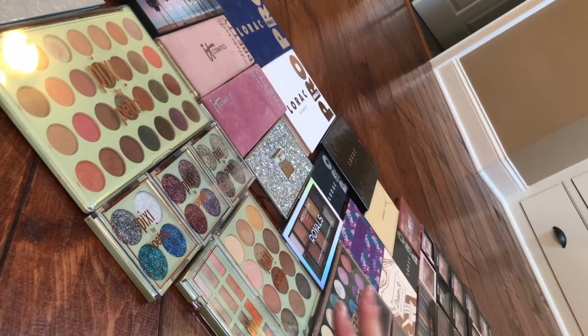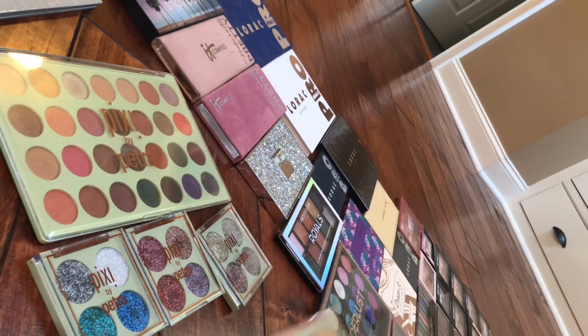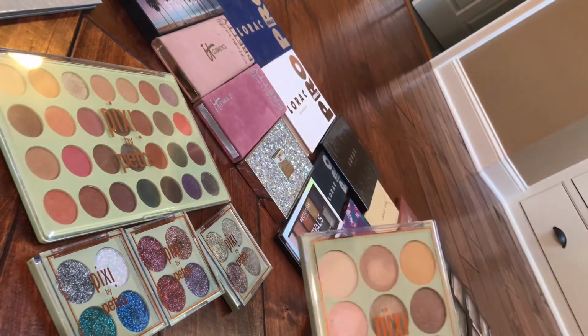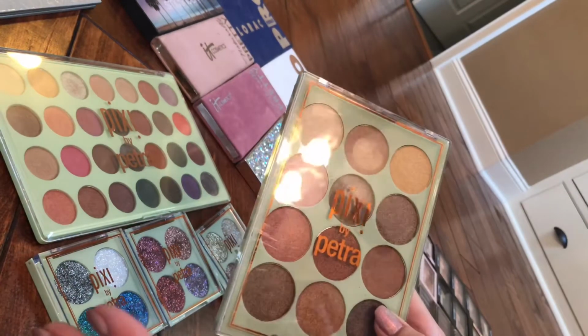All right, next up we've got Pixi. I have a handful of Pixi products right here. I don't get much use out of this one. This is the Reflex Light palette. They're all metallic and I just don't have much use for an all metallic palette, so I'm going to pass on this one.